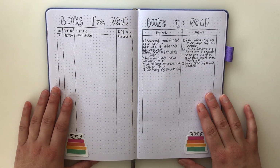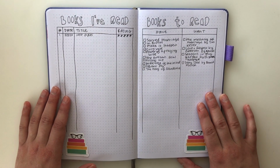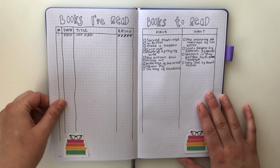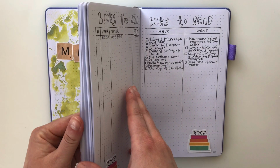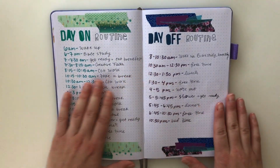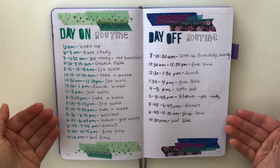Now, 2020 has been a really crazy year with my wedding and everything, and so I've only finished 1 book so far, so I'm hoping to be able to finish more books. So that is spread idea number 2, books to read. All right, we're gonna flip back. So this was the last spread I made. So then the next one, idea number 3, is to write out your routines.